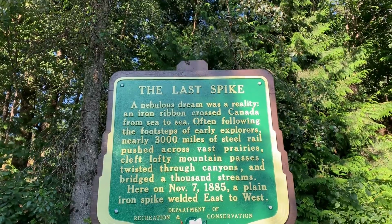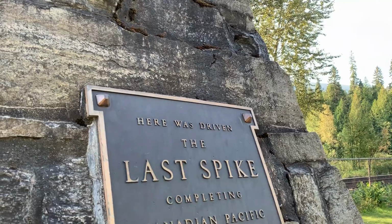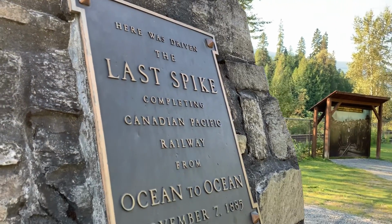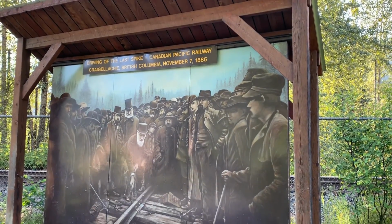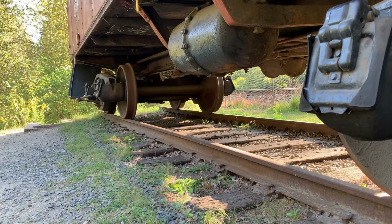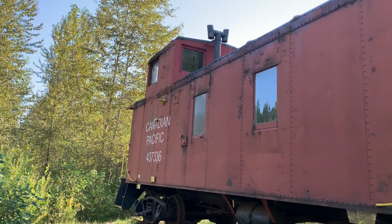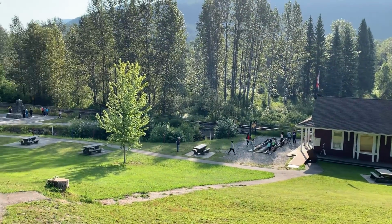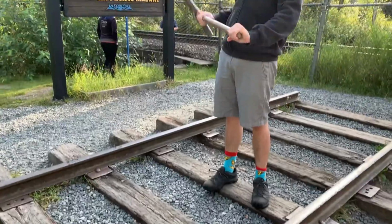The last spike to the railroad was finished here on November 7th, 1885, and this picture is a recreation of the original. It's right off the highway, free, just a nice area to stop, take some pictures, grab a snack. It's something you can do very quickly. And it's so easy, why not?